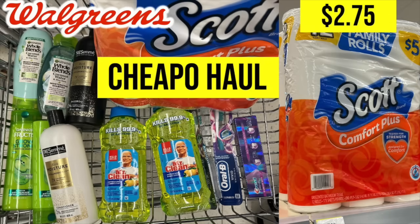Friends, Running Kimono here, and we are looking at the best deals for the week of October the 15th to the 21st over at Walgreens. I went in store this morning, and this is the week of cheap shampoo, cleaner, and toilet paper, which is one of my favorites. And we have some 33-cent dental care as well. So it's looking like a really super week over there.